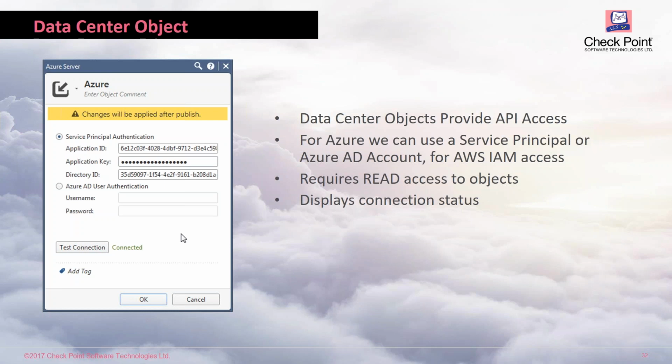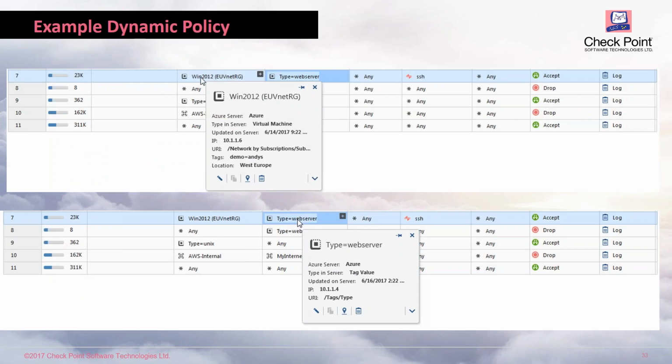So the first thing we use here is we've introduced these new data center objects. In this example, I'm using one just to connect to Azure, and I'm using an Active Directory service principal to authenticate. And you can see there's a test connection button, so I can click on the button, make sure it's connected. And I just need read-only access here, because all I want to do is read objects that exist in Azure.